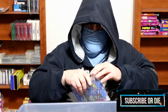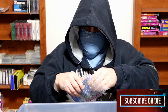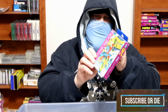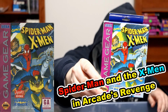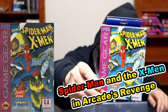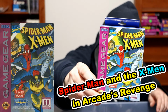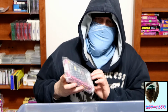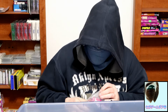This is in a bubble envelope. There we go. Now it's opening. And it is Spider-Man and X-Men by Flying Edge. End Carnage's rampage. Storm's lightning attack. Unleash Wolverine's claws. How do you get the job of writing the narratives for the back of video game boxes? What do you have to go to school for, or who do you have to know?